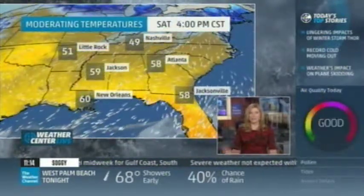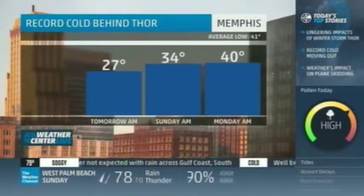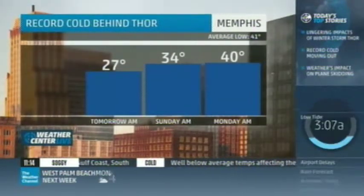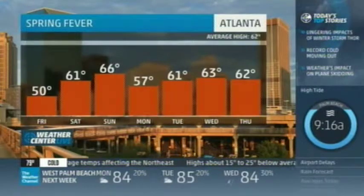So we're still in for another sub-freezing morning across much of the South. We do rebound, though, by the afternoon, getting closer to average. There's Memphis, your average low, 41 degrees. It's not going to be that warm tomorrow morning, but we do warm up by Monday. And you'll see from Atlanta's forecast, spring fever will be setting in with those highs reaching into the mid-60s.